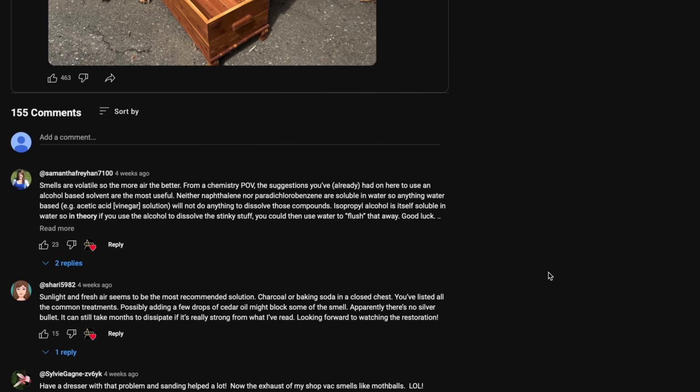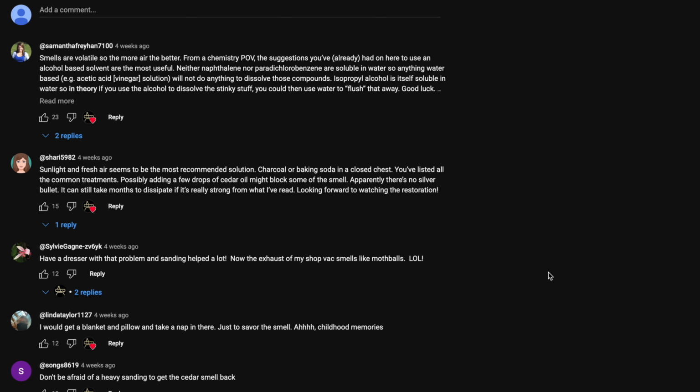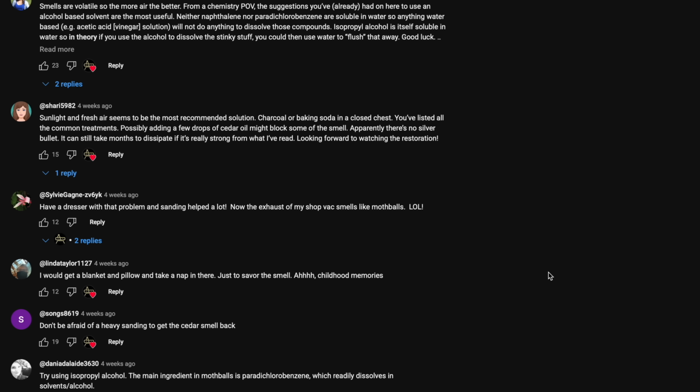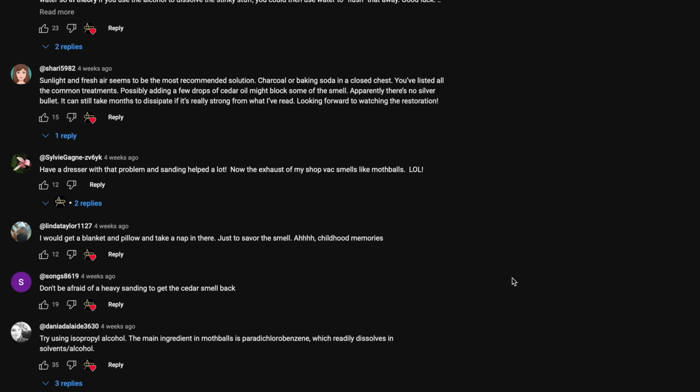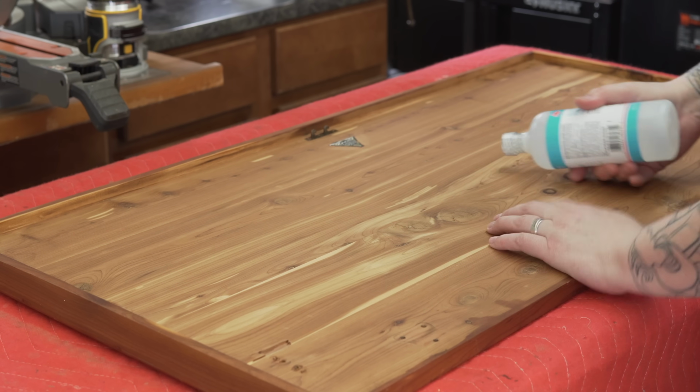And there were a lot of obviously repeated comments, things like alcohol, sunlight, and fresh air. A lot of people said sanding, things like kitty litter, ground coffee, charcoal, baking soda, basically everything you can think of that normally helps with odors. But this isn't a typical odor, and I'm gonna have to hit this from a few different angles.